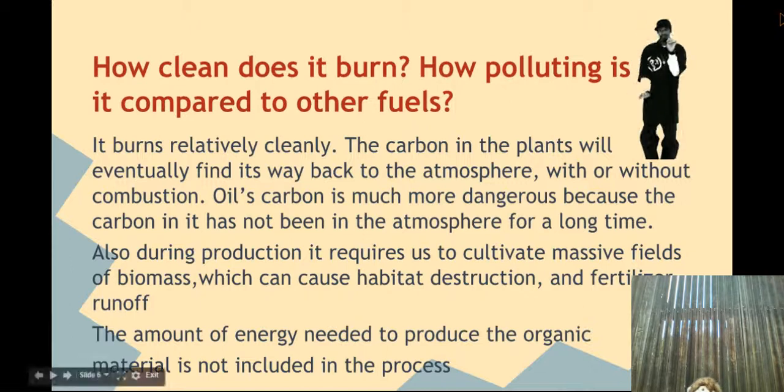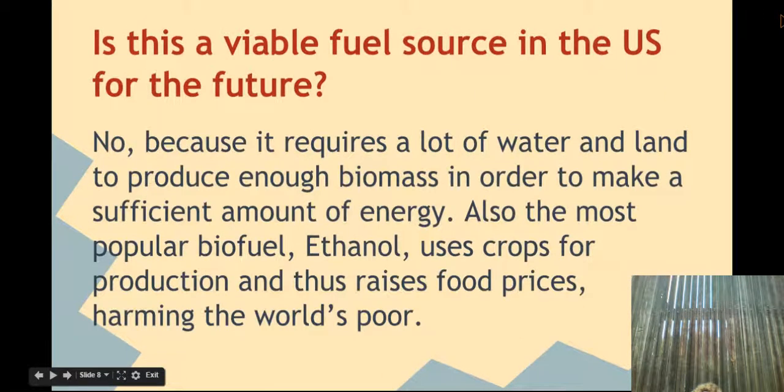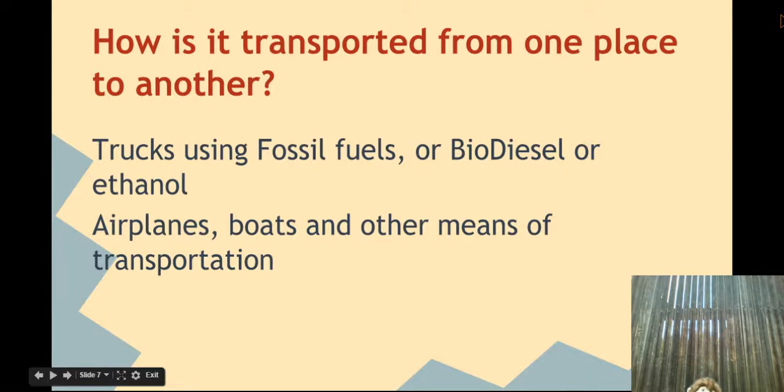So, here we go on to the next slide. You won't see me anymore. How was it transported? Meet my friend the psychedelic frog. He's been popping up every once in a while.